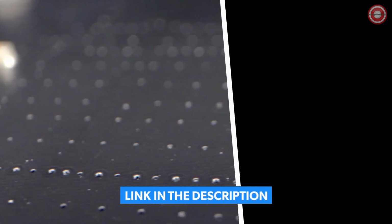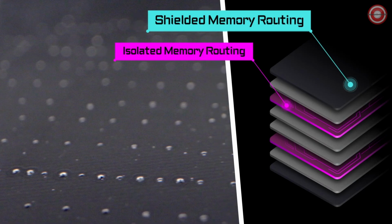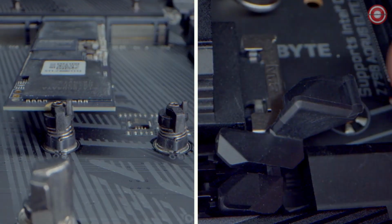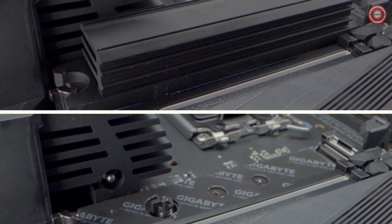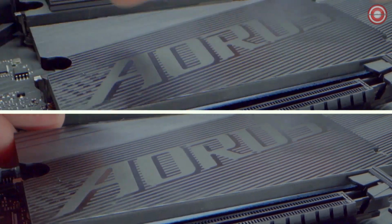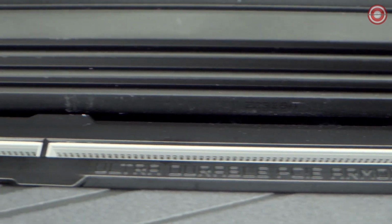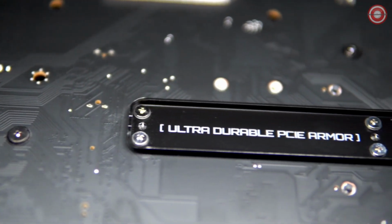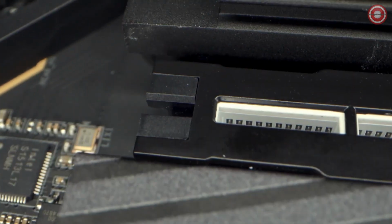We have 8+ layers of server-grade PCB with memory shield routing, isolated memory routing, and back drilling technology, which enhances the signal integrity. Some other specs to talk about is the fast DIY with improved PCIe and M.2 Easy Latch system for toolless installation. We also have the new Easy Latch Click, and we also have the new PCIe UD Slot X, which, as you can see from the back, is screwed into the board, which allows it to have 10 times more load-bearing capacity with an inner lining rubber strip for better connectivity.